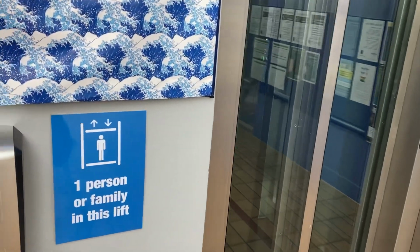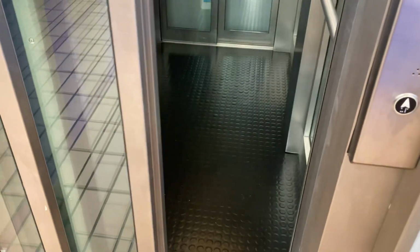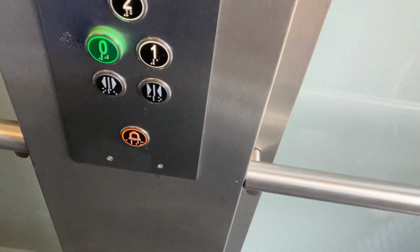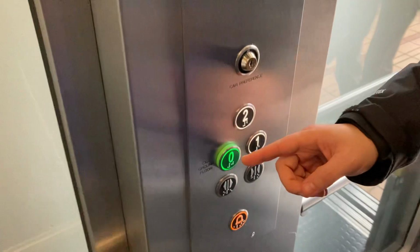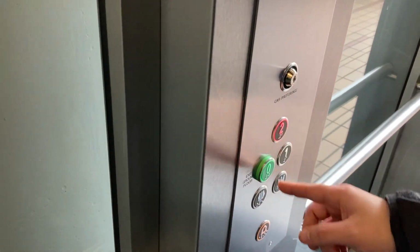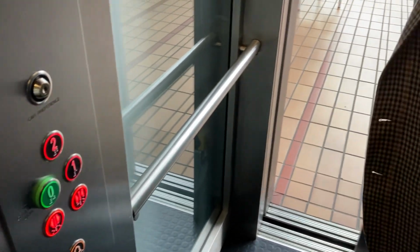These are the lifts at Bournemouth Library. To the right. Oh, on the inside. Well, this is nice. Okay, so you've got 0, 1 or 2. Can I get it? Yes, thank you. 0, 1 or 2. Which one do you want? 1, okay, please. Is there a door close?